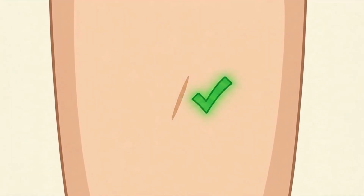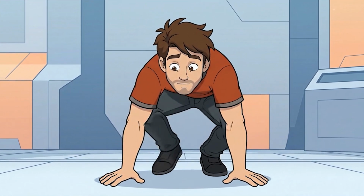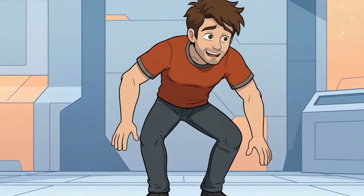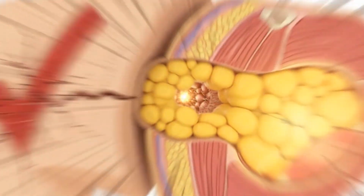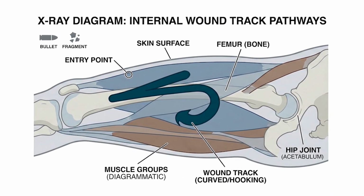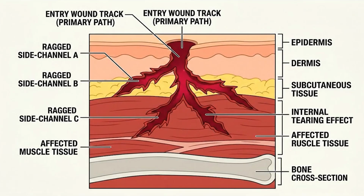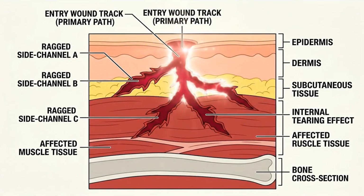Here's the trap. A boar wound can look almost polite from the outside. A narrow tear, some blood, the kind of thing Dave might try to walk off. That tick mark on the surface is lying to him. The damage isn't at the skin. The tusk is curved and the head jerks sideways on the way in. So the wound inside isn't a straight line. It branches, it tunnels, it shreds structures the entry point never hinted at.